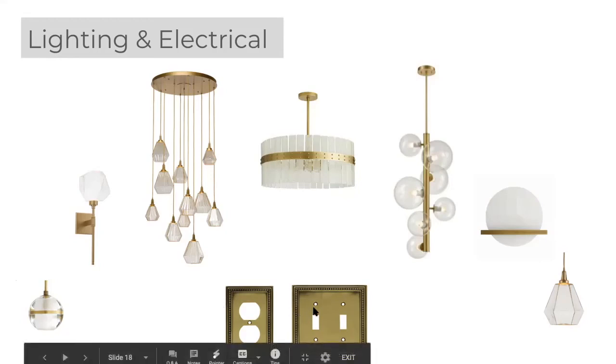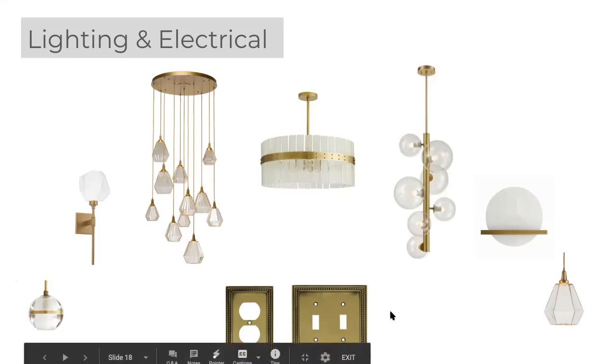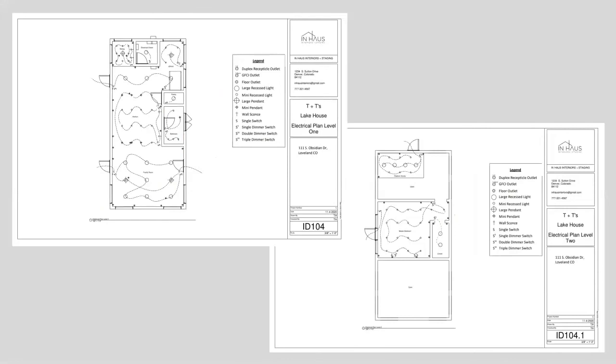And then for the outlet covers, I wanted something that would not just be a white outlet cover that is going to be just like anywhere else. I wanted something with a little bit more character. And so we have this more antique style brass that will be included. And to show off those, I wanted to also give you an idea of the electrical plans.